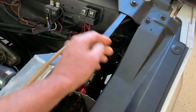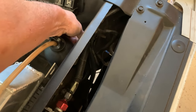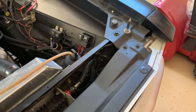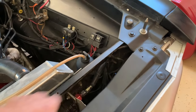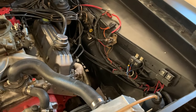the transmission cooling line routing, right? Make sure there's no chafing. You can see here I've added convoluted tubing, some plastic tubing over the line where it's going to rub the cowl here, or the core support, I should say. Just check the transmission line routing going down, make sure it's not touching the headers, that kind of stuff.